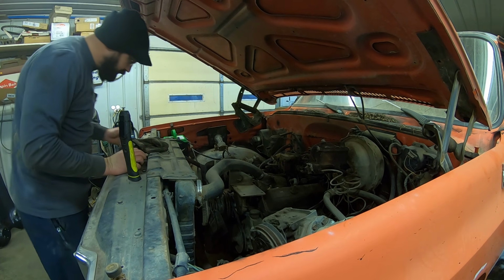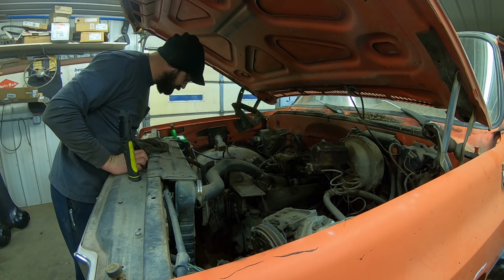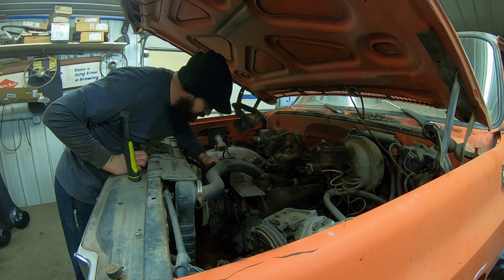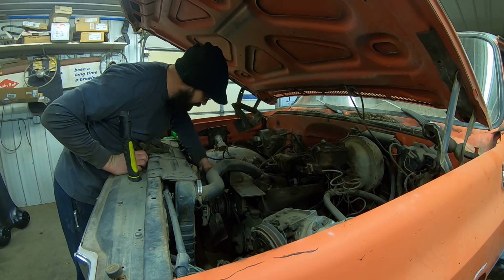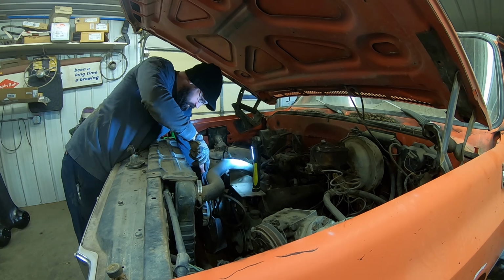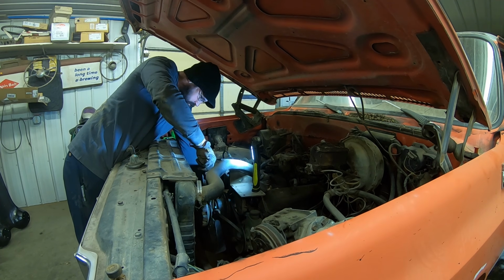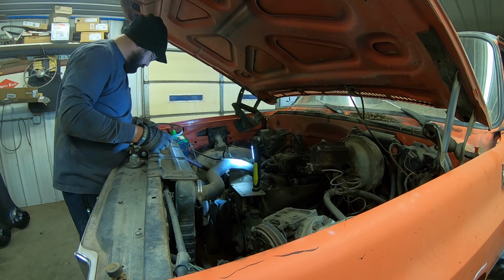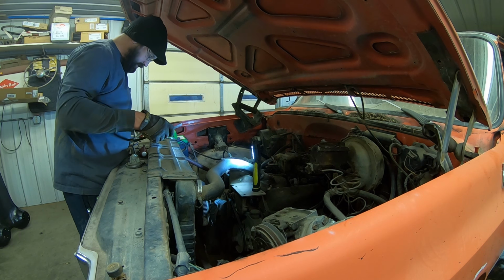So I guess one of the other things we did was we put the fan on and the alternator, and apparently this belt was not happy about that. We gotta get this going or we're gonna lose the shop, Duff. All hands on deck. It's a Goodyear Gator back. That's a fancy belt.